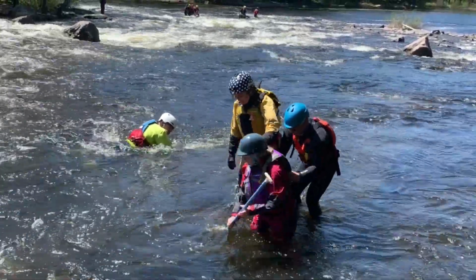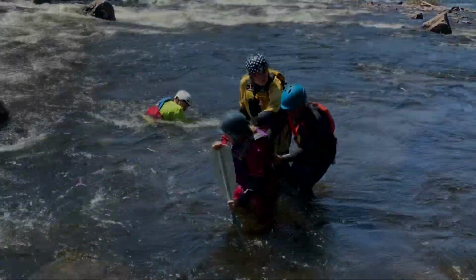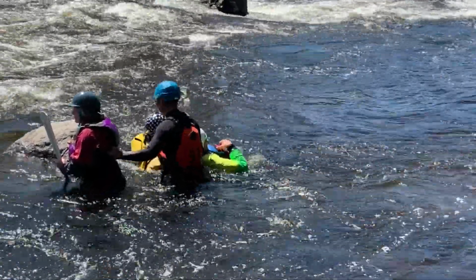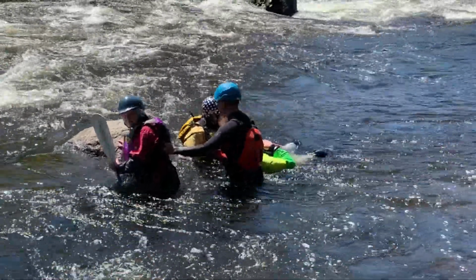The course included 6 hours of study before the weekend and a written exam, but it has to be emphasized that knowledge of survival techniques isn't enough. It is essential to practice them on land and on the river so they are intuitive and can be put to use in situations of life and death.